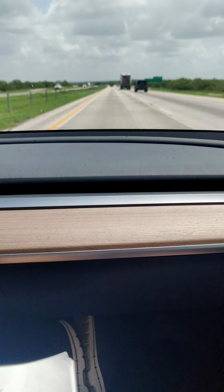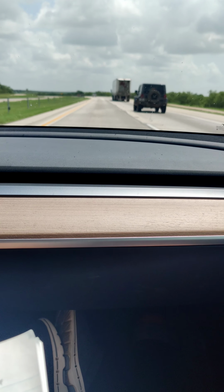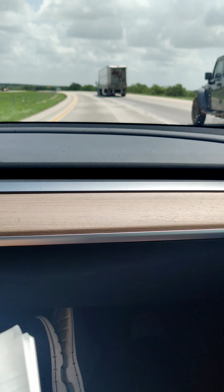Some more notes on driving across the country in the Tesla. We have 2 drivers. Both of us experienced foot pain or shin splints just from hovering our feet above the gas pedal or the brake. So using cruise control did help remedy this.